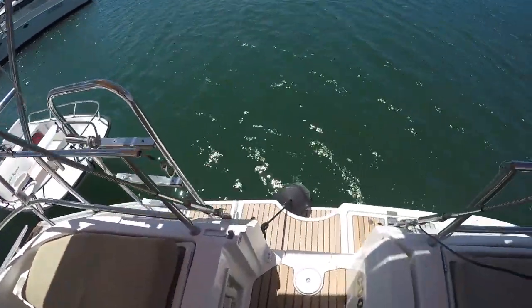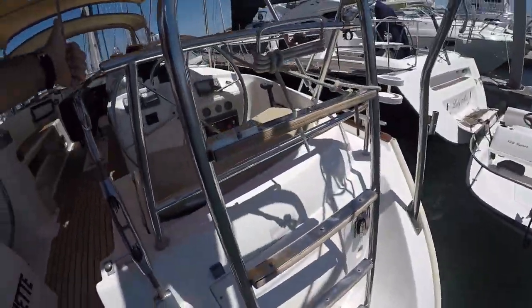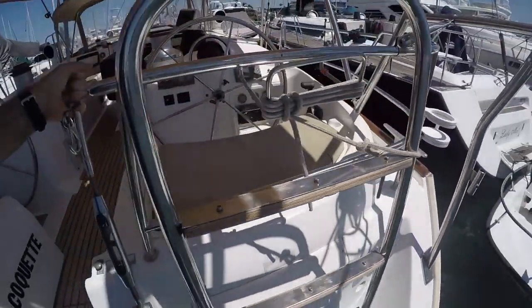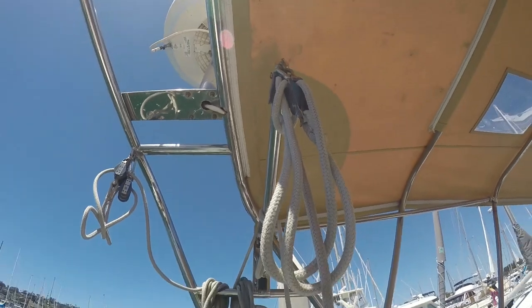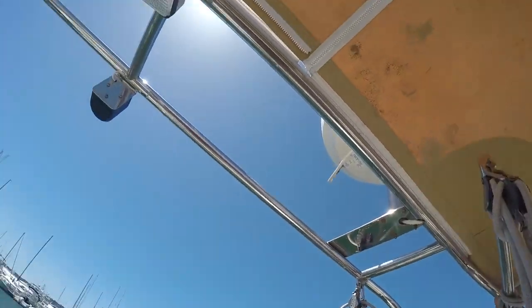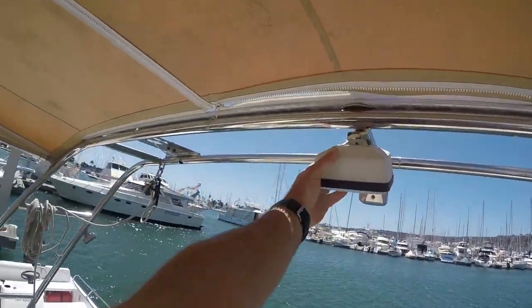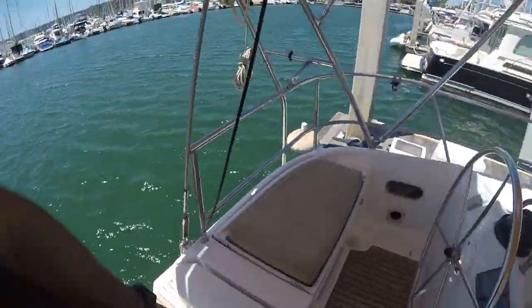And a large swim platform here with a swim ladder, two shore power cords. The boat has air conditioning, so one for air conditioning, one for the house loads. And as I mentioned, this dinghy davit set up with an outboard motor crane right here. And also has a spotlight right there, to make it easy for boarding.